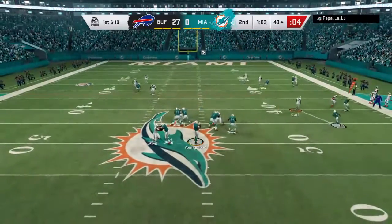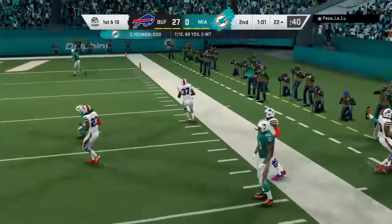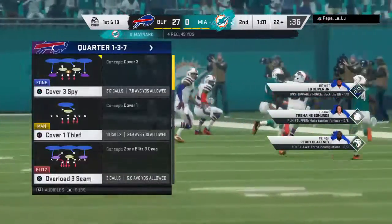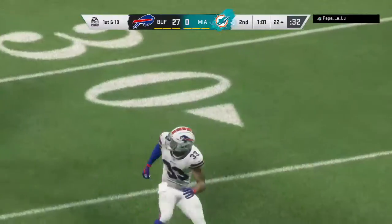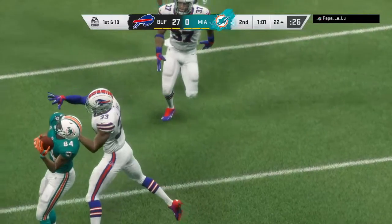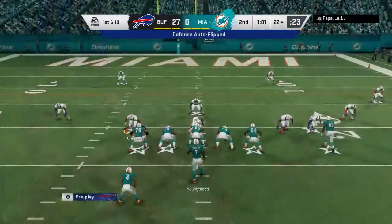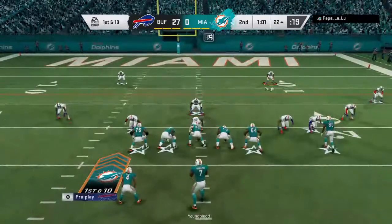From the gun, Youngblood. And this is going to be caught. He won the fight for the football. 20 yards on both of those plays back-to-back there. They are moving now. It's another 1st down. 1st and 10 at the 22-yard line. This offense finding its legs now. Here's another 1st and 10.